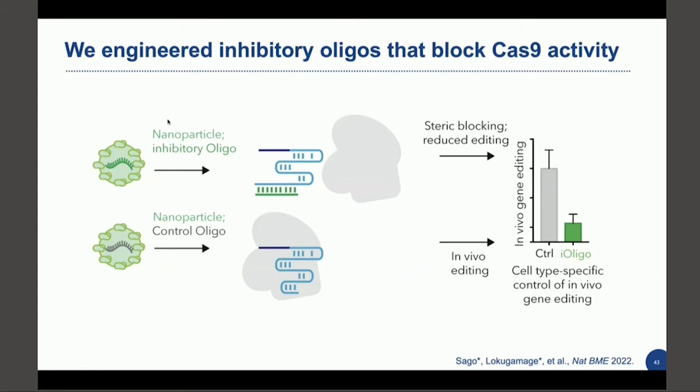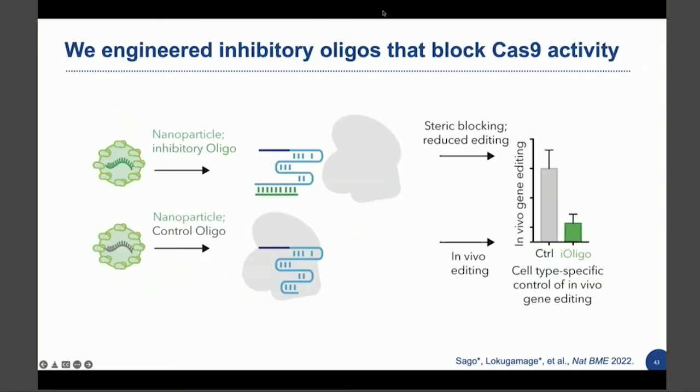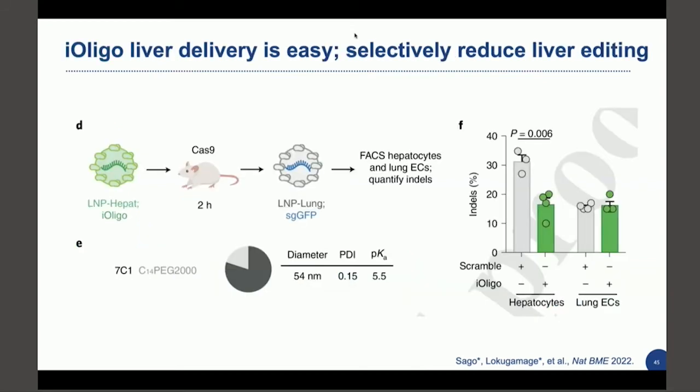So this was a big departure for us. You're doing a bunch of biochemistry, a bunch of stuff we're not super familiar with otherwise in the lab. So this is what the I-oligo looks like. It's about a 20-mer and it binds to the very, very end. We tried other I-oligos as well, but they didn't work quite as well. This works with a toehold type approach, which we outlined in the paper.